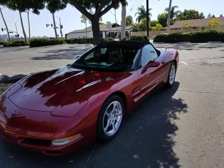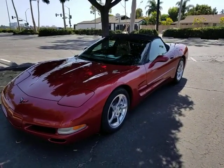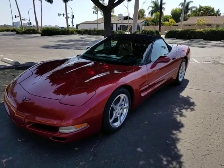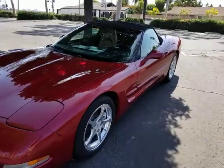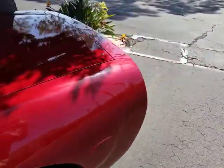Safety inspected. There's no oil leaks that we could see. Valve covers are dry, oil pans both changed. It's a good driving car. I've been driving it around quite a bit just for transportation, and I like driving it. It's fun to drive, and it drives good.